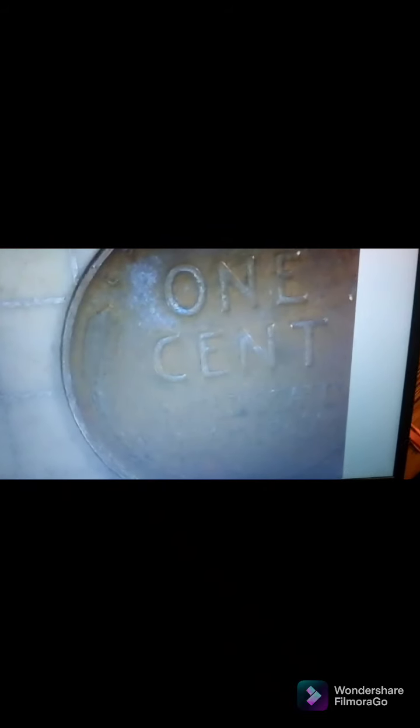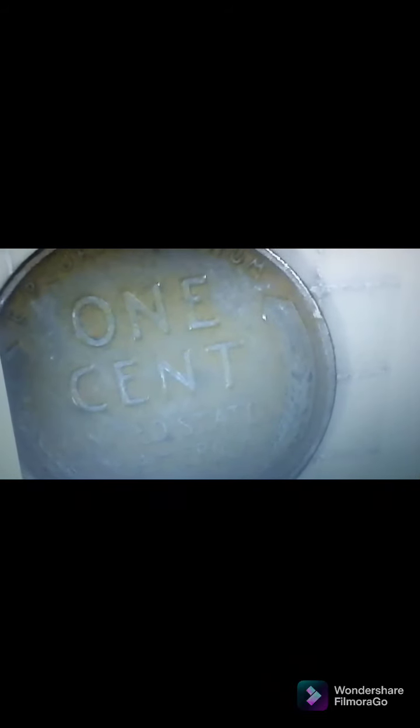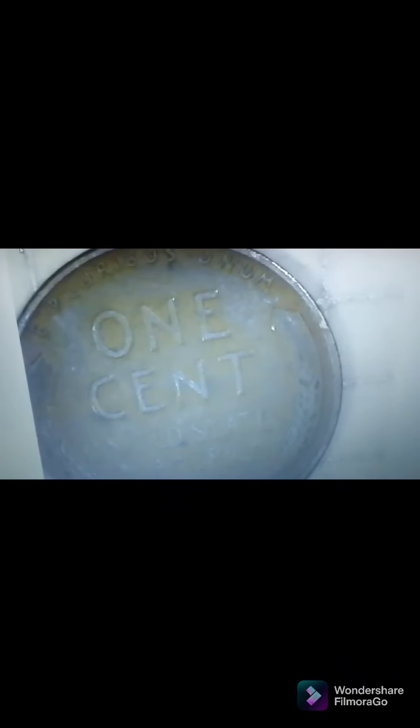Take a look at the reverse on this, because this is how I seen it. The reverse on this is actually in really nice shape. I don't think it's going to show up too well on camera, unfortunately. But you can actually see a lot of the wheat ears on this. My goodness. Was not expecting that.